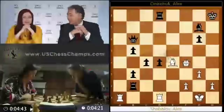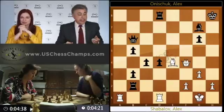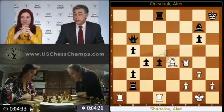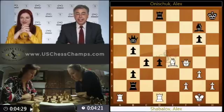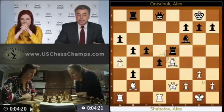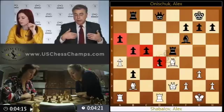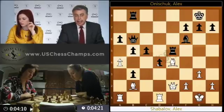All right, and let's take a look at Irina Krush and Angelina Belikovskaya's game. All right, but before we do that, and I'll definitely come back to it, congratulations on taming the dragon. Look at this crazy game between Shabalov and Alexander Onishuk. This was a game where Black had this massive number of pawns on the queen side in the center, which Maurice was pointing out are just begging to come down the board.